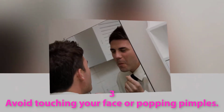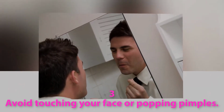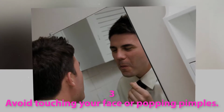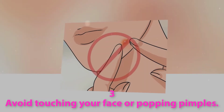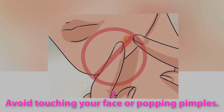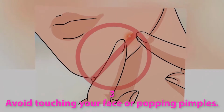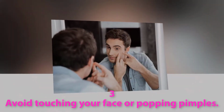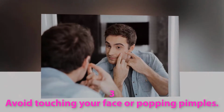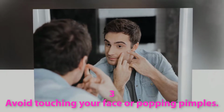Popping pimples, however satisfying it may feel, is one of the worst things you can do for your skin. Popping pimples will only prolong their healing time and may even lead to infection and scarring. Acne scars can be very difficult to get rid of, so you will want to avoid this as far as possible. It is very easy to touch your face without being aware of what you are doing. Be wary of propping your cheek or chin up with your hand when sitting at a desk or table, or of resting your face on your hand in bed at night.